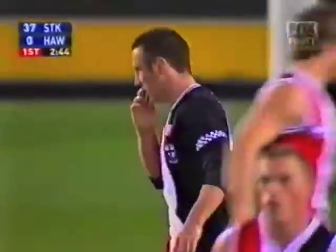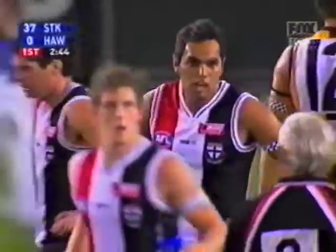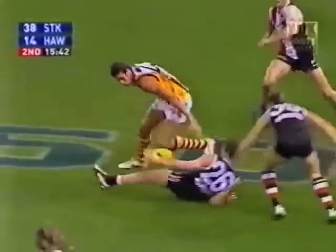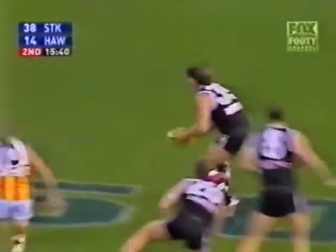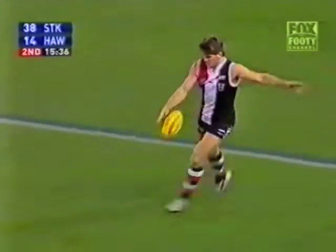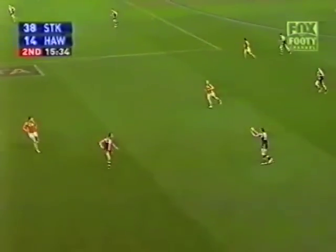Xavier Clark's the man. Stephen Milne finished it off. It was a lovely snapshot, no doubt about that. But there may have been pushed off the kick. The Sewell kick towards half-court. Franklin almost. But the numbers with St Kilda. Harvey feeds it back to Graham. Now the champ. This time he uses it better.